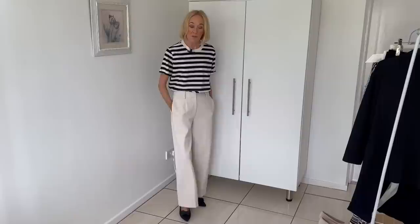This is just effortless styling. I've popped on the black Tracy running shoe with this as well, so it picks out the black within the t-shirt. Just a great outfit, and I've just gone on the same trousers, so yeah, I'm good to go.